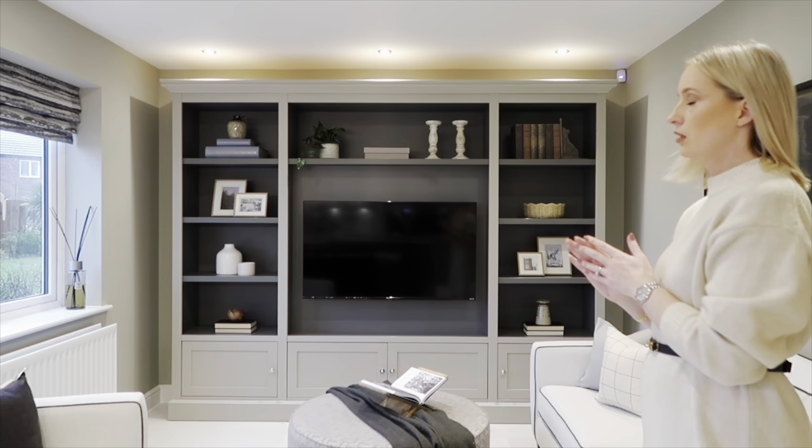I really like it. I've obviously stuck to quite a neutral palette in terms of the accessories that I've used, but what I've tried to do is incorporate more wooden rustic pieces, because that's personally what I love. That's my take on how I would style it. If this was my living room, this is exactly how I would style it.